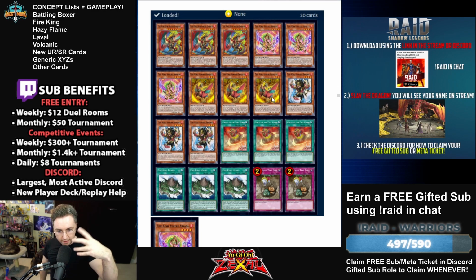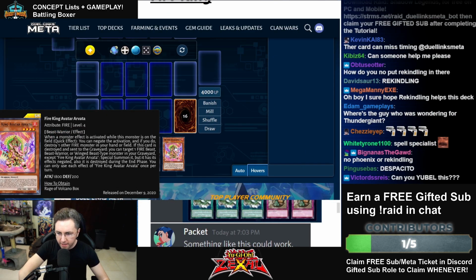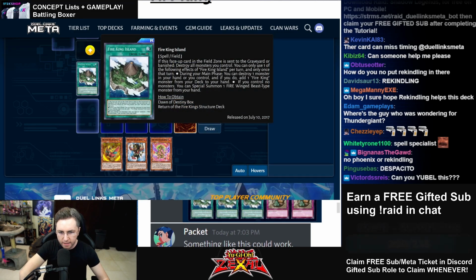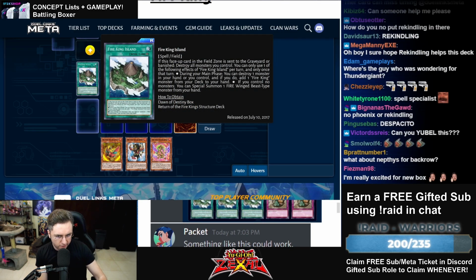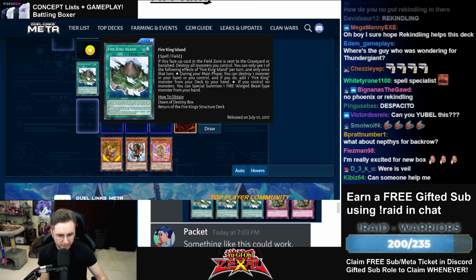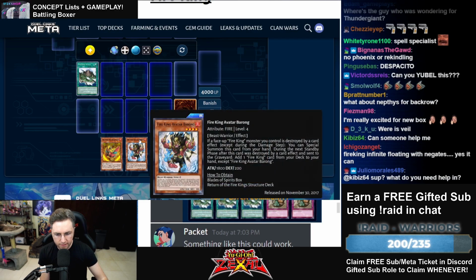Here's a concept deck list on a potential way to play. We have the Fire King Avatar. We have the Fire King Island. We can activate the island. During your main phase, destroy a monster in your hand, and if you do, add a Fire King monster from your deck to your hand, that's another way to add the Avatar.